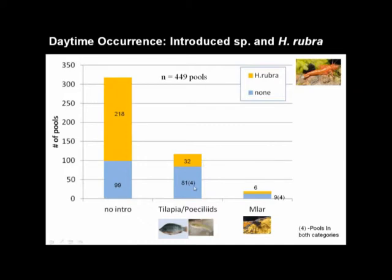In terms of pools that have the introduced fish, I see actually a much greater number don't have the native shrimp. So they're basically eating the shrimp or chasing them away. And the same goes for the introduced prawn.